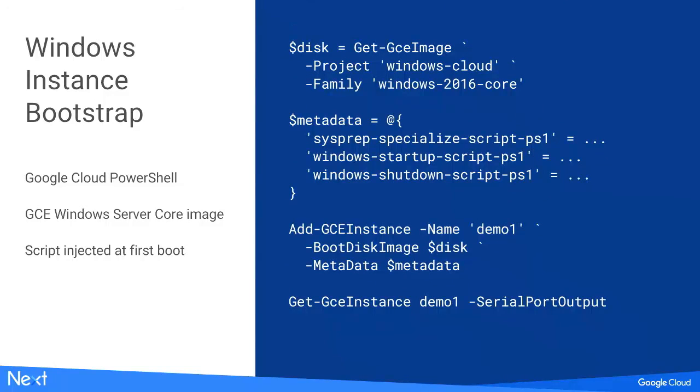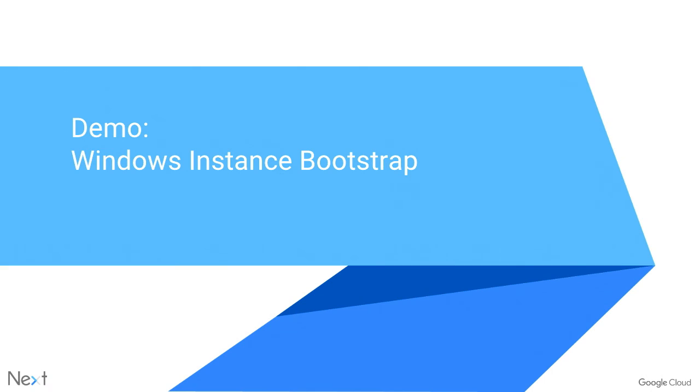Note that this is in addition to the startup and shutdown scripts that you can also define in metadata that will run at each startup and shutdown of the instance. Gecko uses sysprep specialize as an opportunity to inject a very simple script to bootstrap the Gecko build and configuration process.